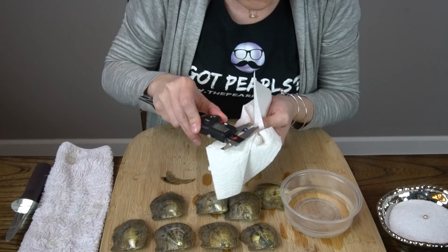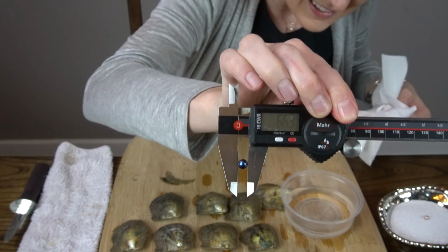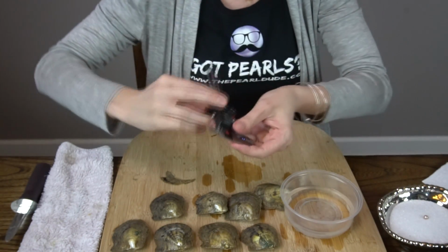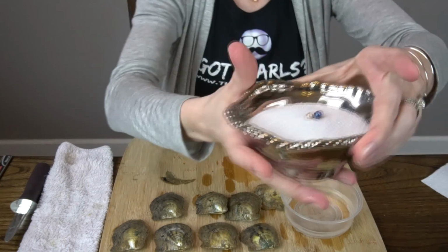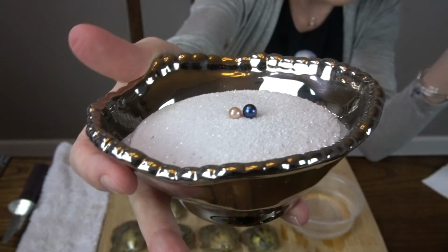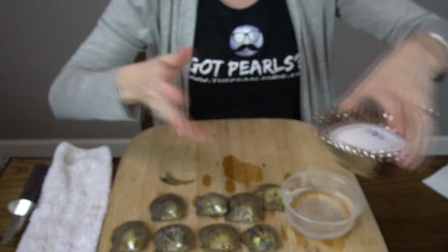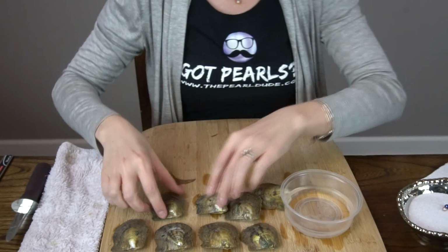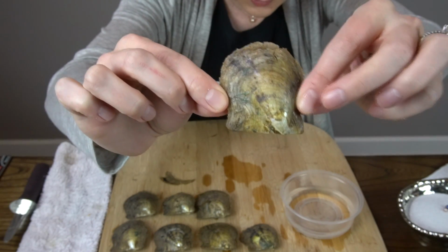Ooh, this one is gorgeous. 6.63. Yeah, that's a very cool color. Wow. A little bigger than the pink. Just that little bit makes it look so much larger. All right. Here is your third oyster.